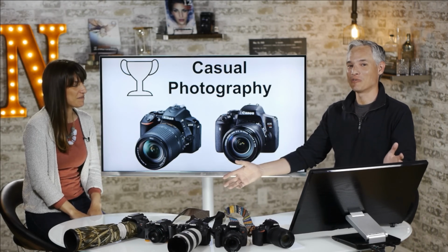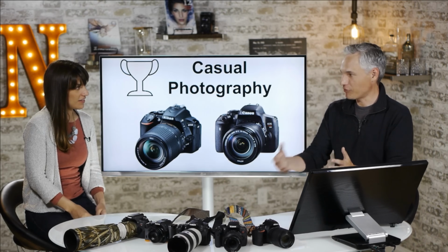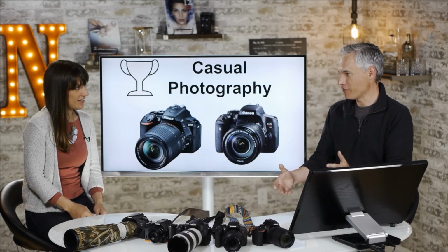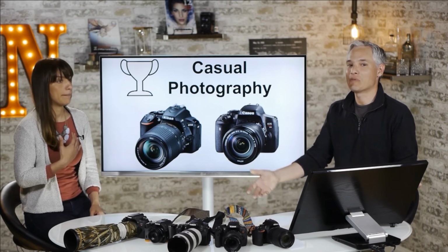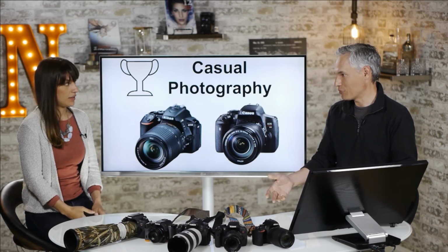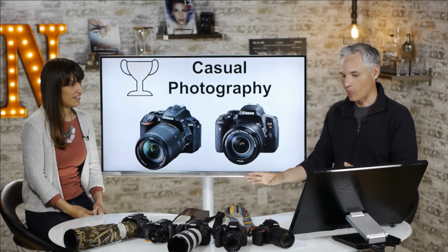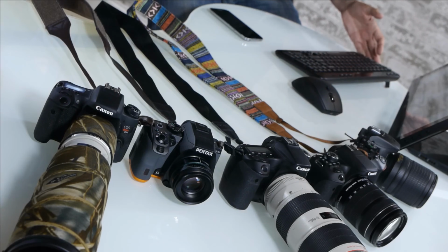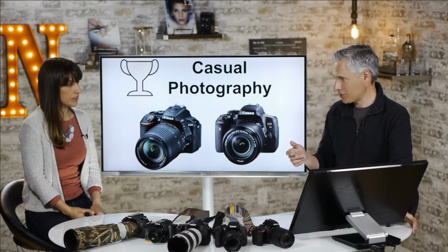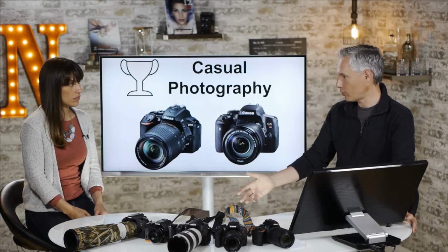So we wanted to hand out a few awards for different categories, because there's not one winner. It depends on the type of photographer you are, the style of photography. So for the casual photographer, like your mom, or your neighbor, the person who has a new baby and wants to take pictures of it, I wanted to recommend either the Nikon D5500 or the Canon T6i. They both come in at the lower end of the price range. They don't have dedicated exposure compensation buttons, but these users won't be adjusting the exposure compensation. They'll be using all automatic settings.